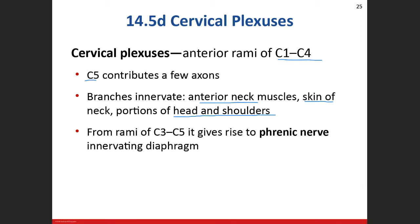Okay. And we saw this labeling last week. All right. The phrenic nerve. Remember the phrenic nerve, that one nerve that sat on top in front of the anterior scalene muscle? We were talking about hiccups and whatnot. It comes from the anterior rami of C3 through C5. How we remember that is C3, C4, and C5 help to keep your diaphragm alive. So phrenic nerve innervates the diaphragm.